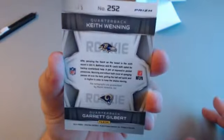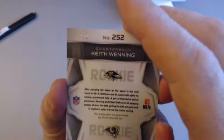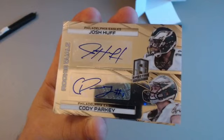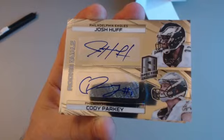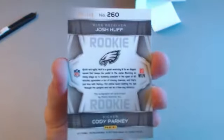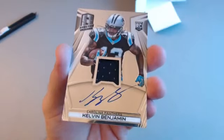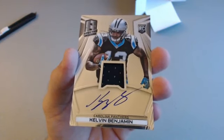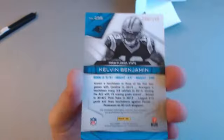Number 2 of 5. Wow. Low numbers in Spectra. Low number dual. 2 of 5. And that, another dual. How about a Josh Huff and a Cody Parkey for the Eagles? I know Josh Huff. I don't know Cody. I think he's a kicker. A dual autograph. Number 149. And we'll end off with an on-card auto patch of Kelvin Benjamin for the Panthers. Nice hit. That's who you were going for. Number 149.